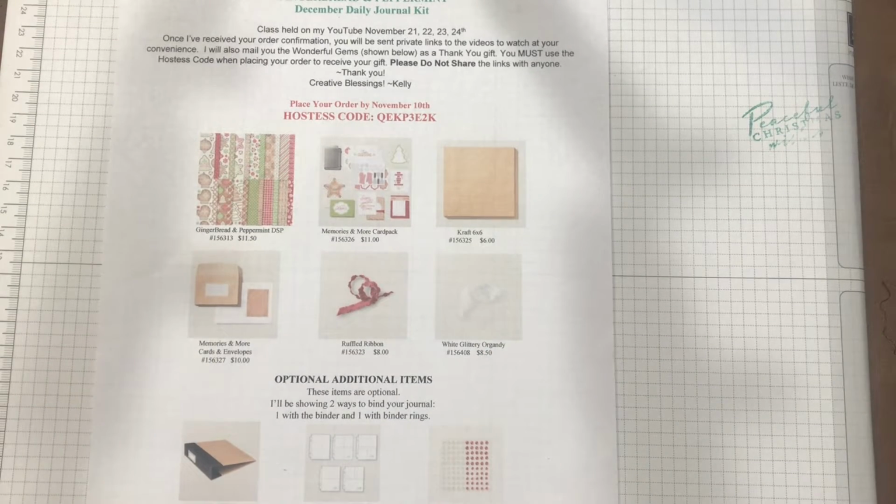Now, optional items are, number one, if you're going to make this a December daily album, you are going to want some type of number system so that you can number your layouts and pages.